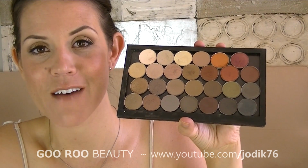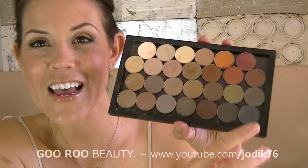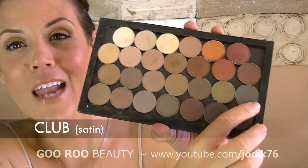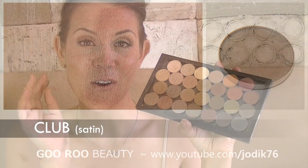And then this one used to be quite sort of unique to MAC, but there have been a few dupes that have come out from different brands, including Wet n Wild in the Comfort Zone palette. This is the shade Club. Club is a shade that has a red toned brown undertone, but it's got these beautiful sort of green duochrome effects on it. It looks gorgeous on the lid on its own.